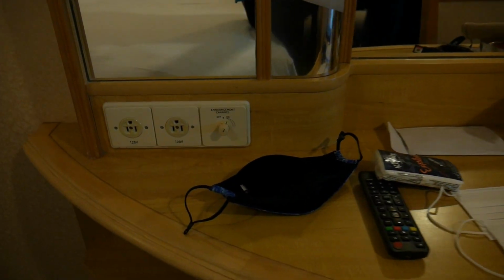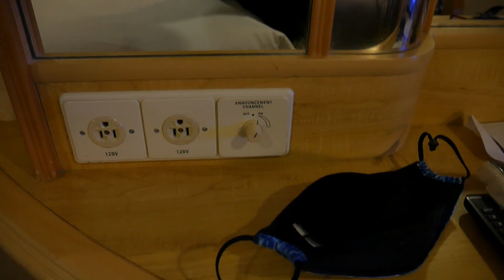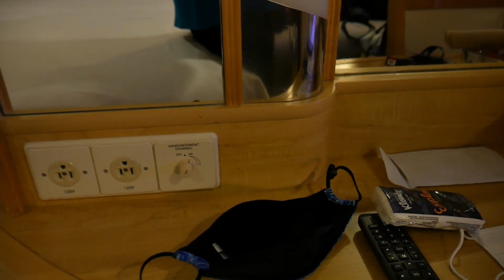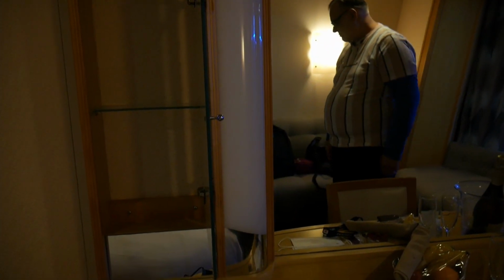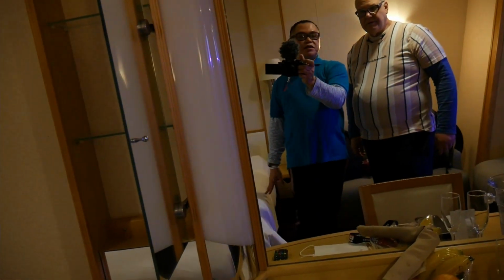Of course, the usual thing. Maybe people will be interested also in finding what kind of sockets they have. So we have two there. And all the different cabinets and whatever. Can put some chapskis in there. There's a lot of storage.